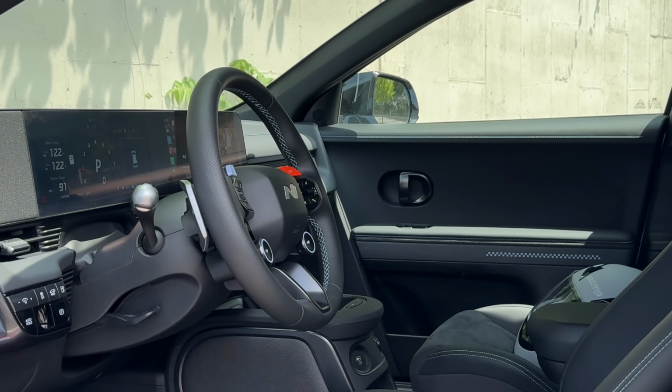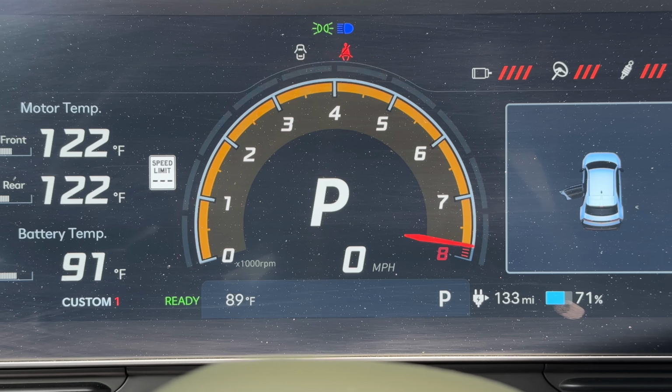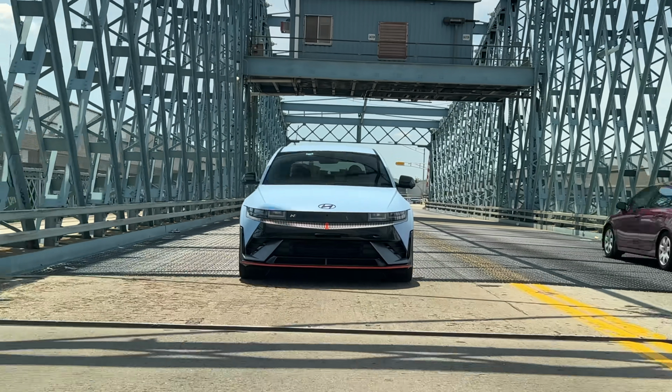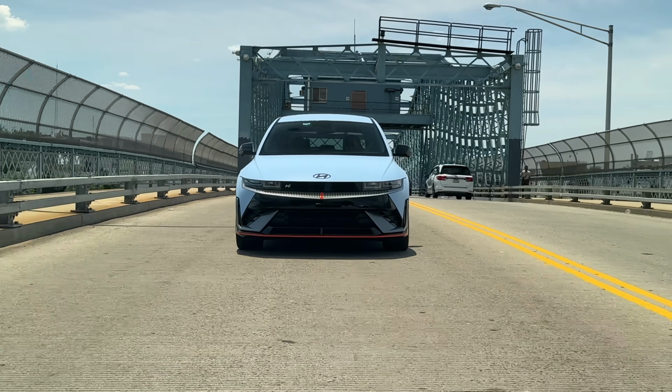Couple questions, right? Can you shift gears? Yes. These paddle shifters, as you're driving in this N mode, turn into actual gear shifters. Question number 2, can you redline it? Yes. And not only does it sound like you're bouncing off the red line, you actually stop accelerating. You have to shift gears to continue to accelerate.